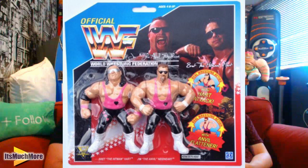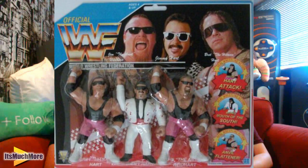It would have been good. But the world of wrestling moves so fast that the Hart Foundation split up because Jim the Anvil Neidhart had some personal demons to deal with. He then left the company for a little while, so Brett was then given his singles push. Because Jim had left, they just stopped the design phase almost immediately, and then they just moved to putting Brett out on his own.